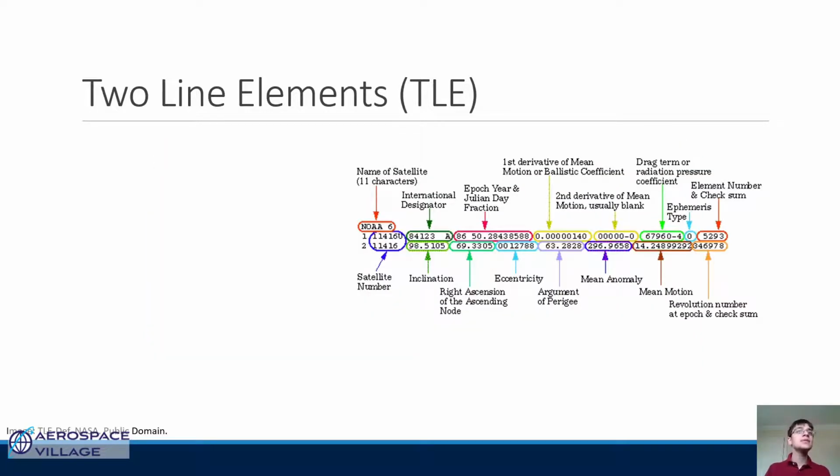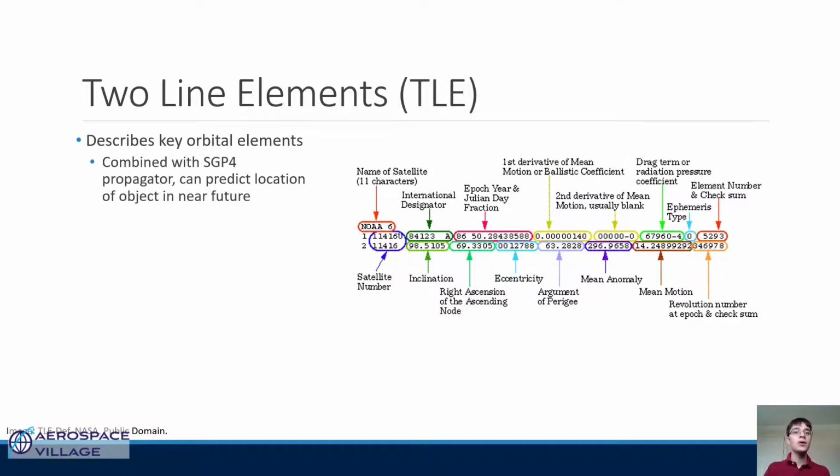However, the core idea is probably always going to be the same. The two-line element set is intended as input to what we call a propagator, which is essentially a model of how things move in orbit. And two-line element sets are not physically meaningful on their own. They're tied to physical properties, but they're not directly descriptive of them. Instead, they're intended as inputs into the system.